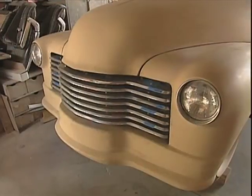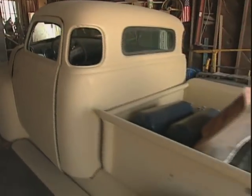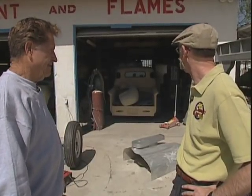Okay, well, we have a '53 Chevy that's going to go to Japan, and I rounded all the corners of the bed and changed the stake holes, and I made my own taillights with the bow tie design. I like that.